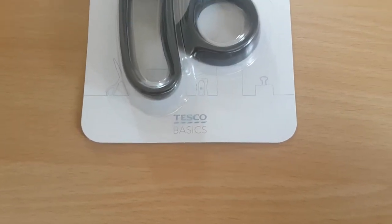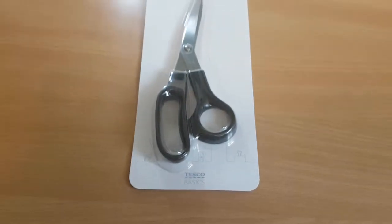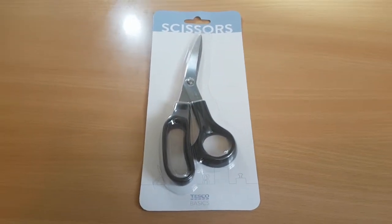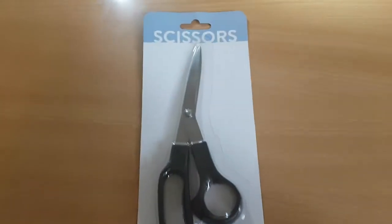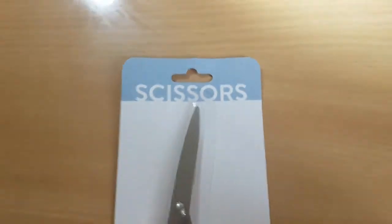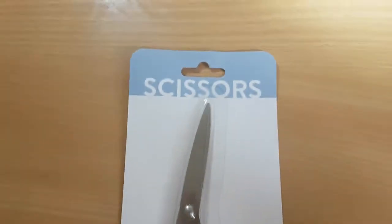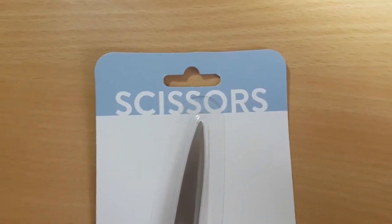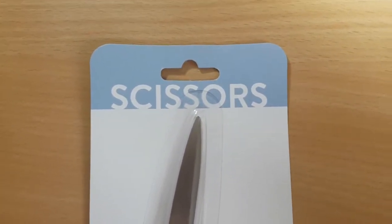Tesco Basics is sort of their non-premium range, so the ones that are not quite so expensive as the other ones. Coming up the top there, you can see there's no graphics or illustrations on here. It's sort of as is. You can see the name of it up the top there. Okay, so these are Skizzles.